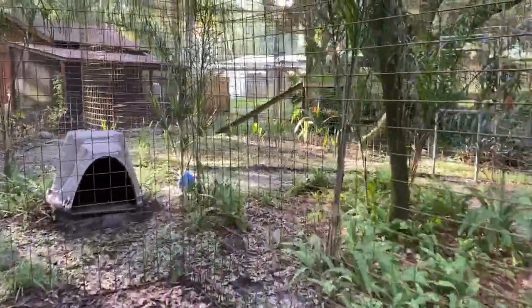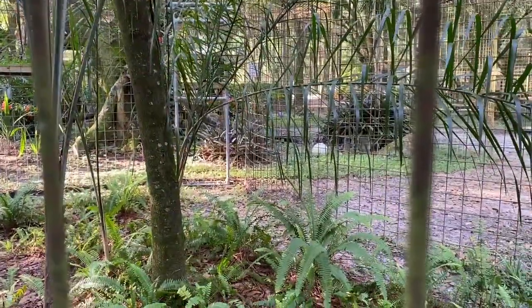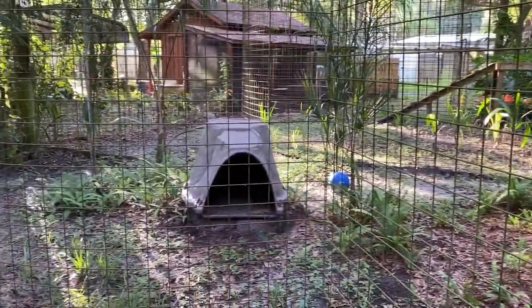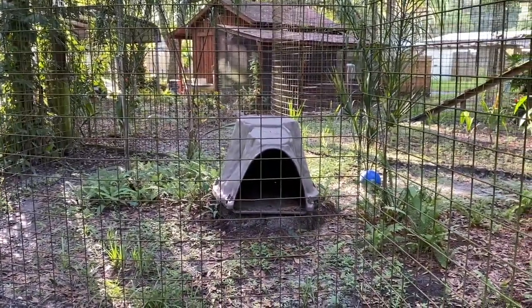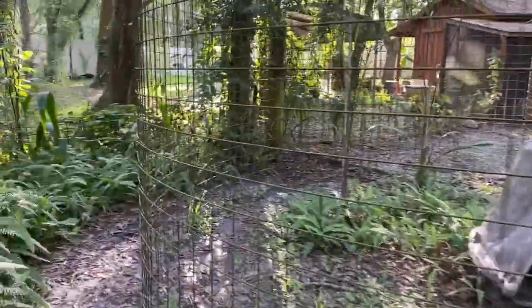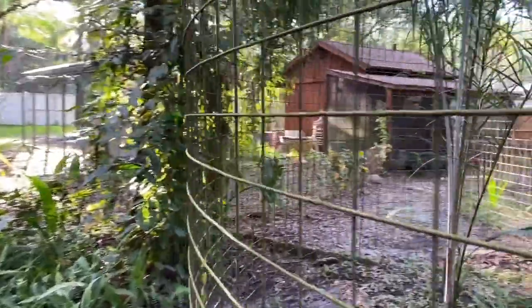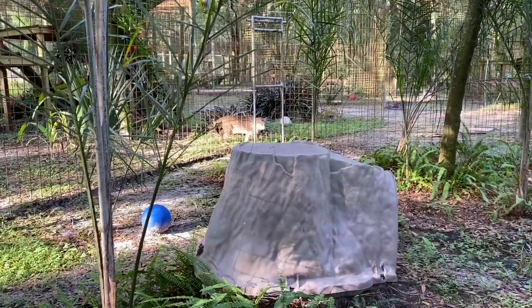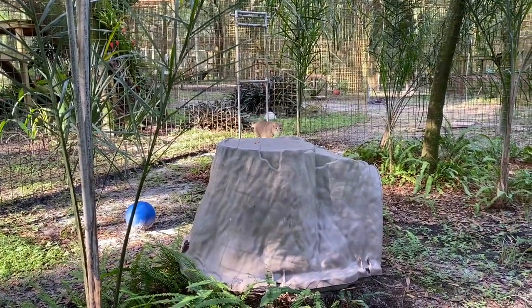As we curve around the back side, this is just another view of the other guillotine door. Then he has this section over here, which has another den for him and another toy. He is right next to our enrichment cabin, which is where all the keepers go to make enrichment, so he's always watching what everybody's doing.